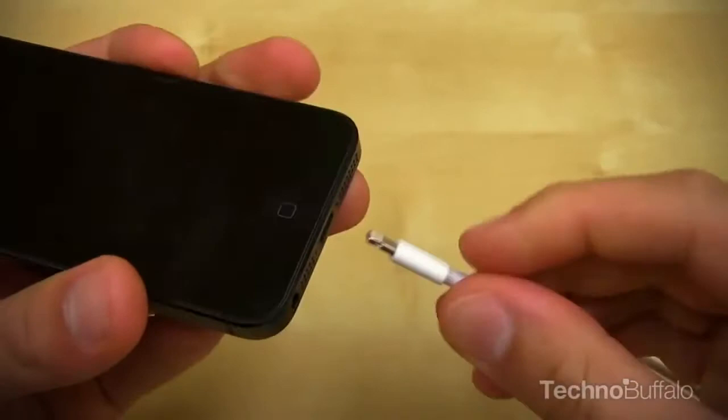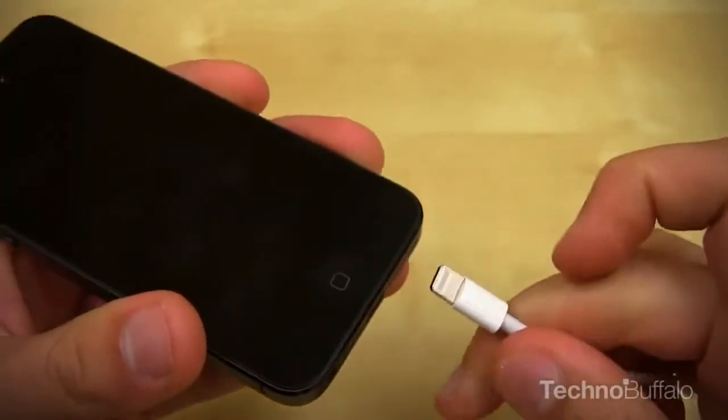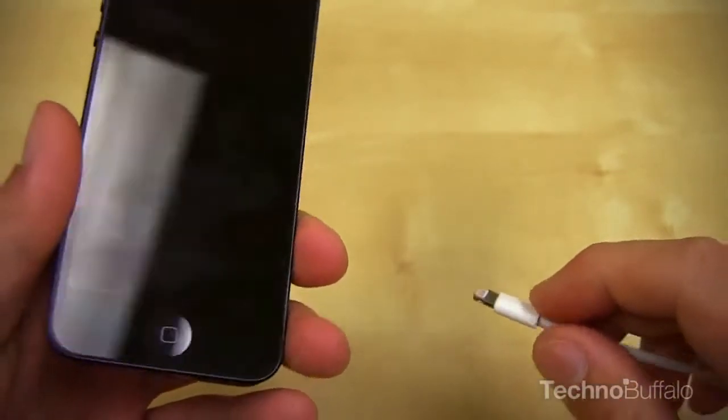So I understand Apple had to do it. They wanted to go all digital. They wanted to make it smaller so they could make the devices smaller. I understand that. I think the consumers have understood that as well. But a gesture of good faith would have been including an adapter in the box.